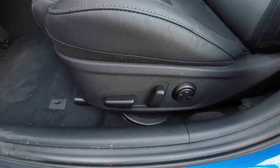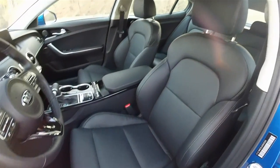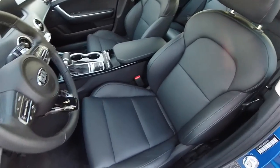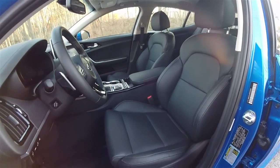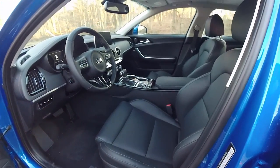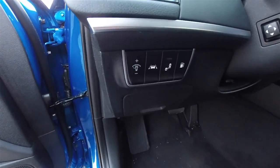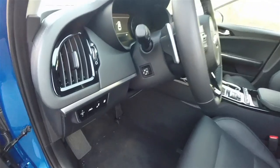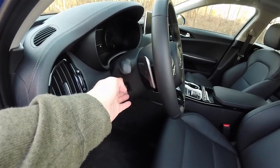Eight-way power driver seat with four-way adjustable lumbar support. Nice supportive high back bucket seats with adjustable head restraints. And you've also got perforated leather inserts. Various controls on the dash for your blind spot monitors and cross path detection, electronic tilt and telescoping steering wheel.